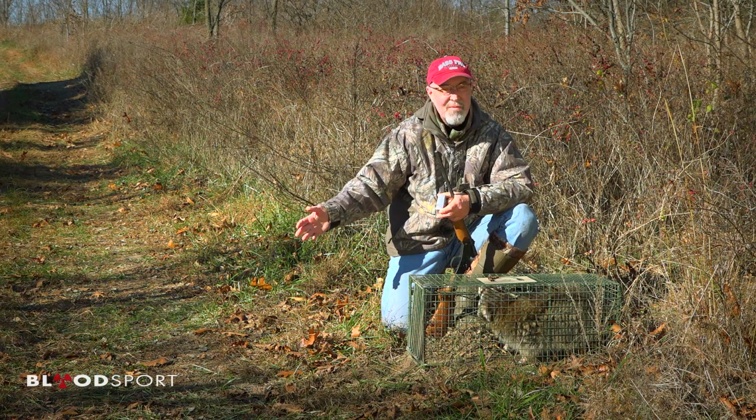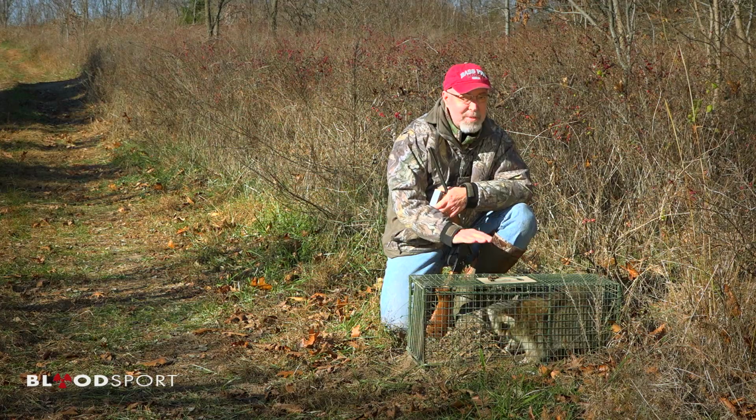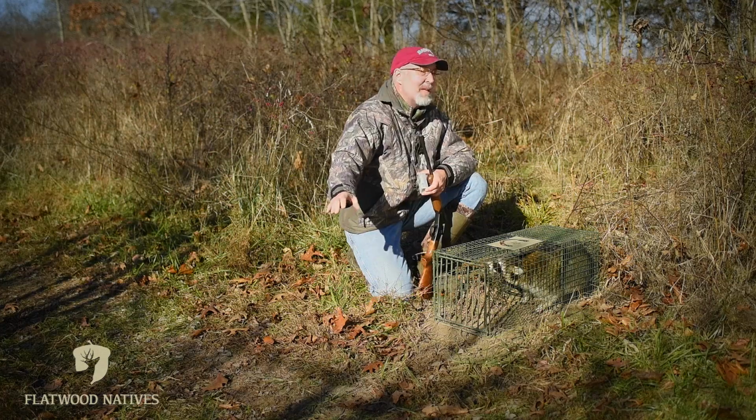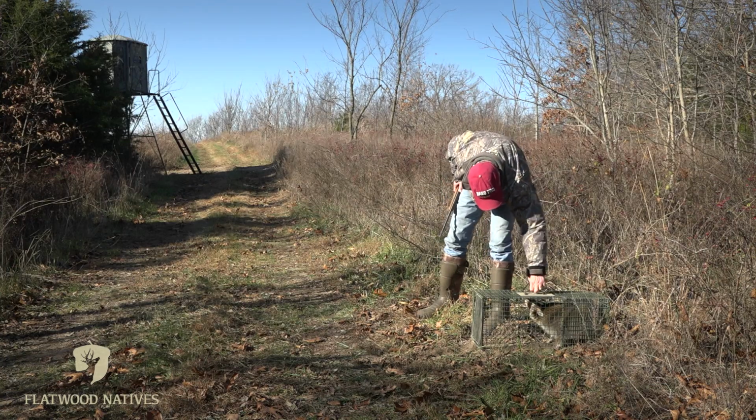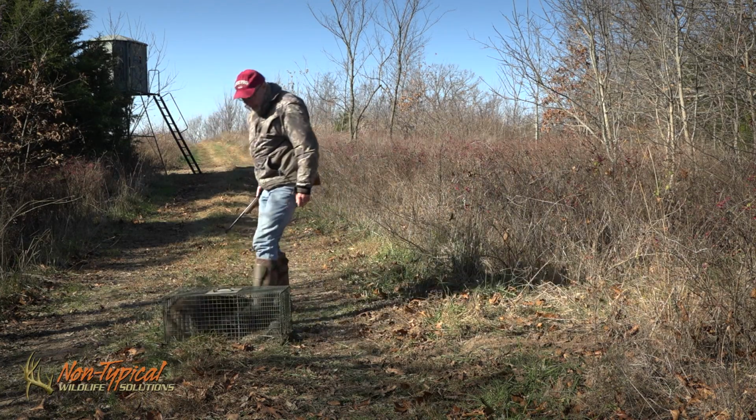Whatever sign is left from that actually becomes an attractant to the area. I don't want that right on the trap site. I don't want any fear right here, so I'm gonna dispatch it over here 2 or 3 feet. That's just an attractant. Rebait the trap, catch another one soon. Golly, it's a big one.